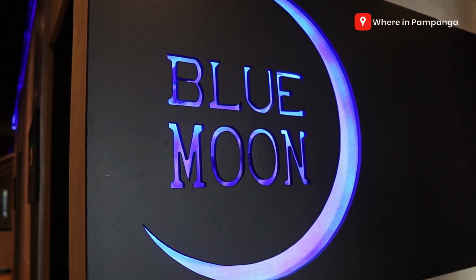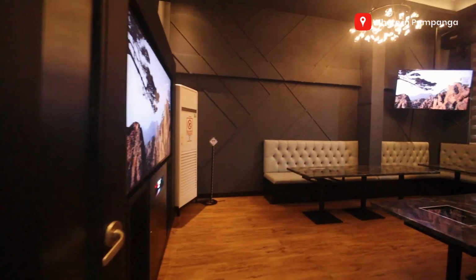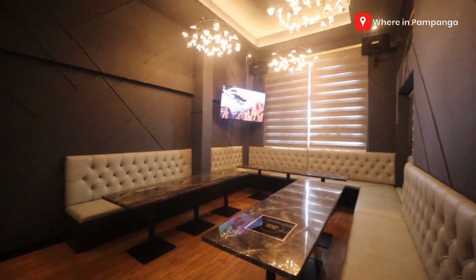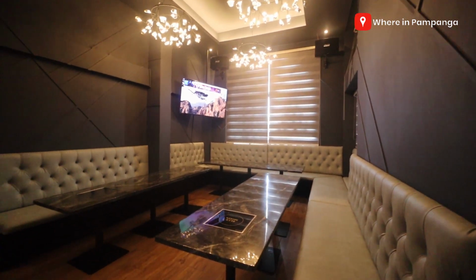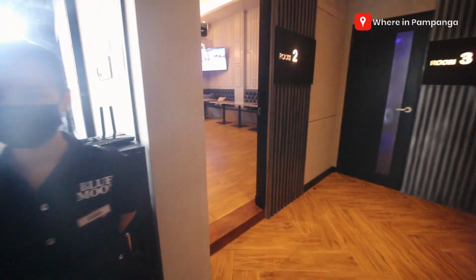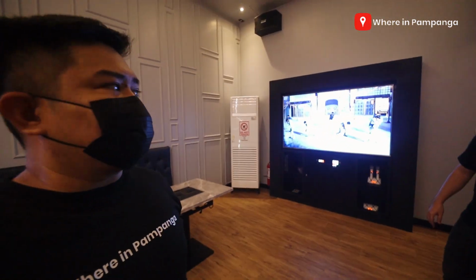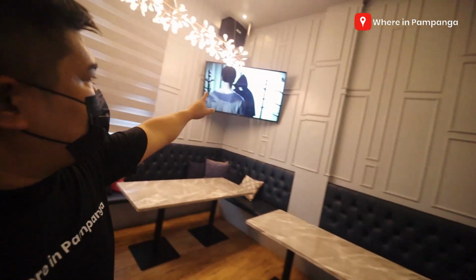So they have 13 KTV rooms built specifically for your needs. Say for example, this one, this is a huge room. Siguro it can accommodate 25. Room number 1 and room number 2 are for huge crowd. Look at this, di ba? This is room number 2, KTV room number 2. If you notice yan, ang laki ng lugar. It has 2 large LCD TVs. One here, and then one there.